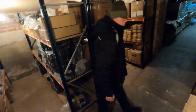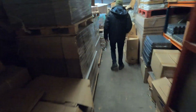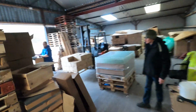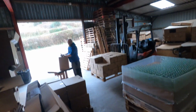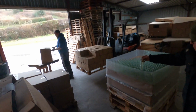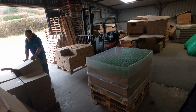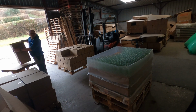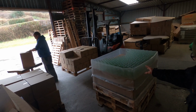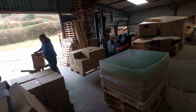So if you come this way through to the warehouse, this is Matt, our expert packer. Hi Matt. He's packing some bottles at the moment, ready to go out to a customer. Is this just one order of all that size of bottle? This is not just for an order, this is for stock. We get the jars like this on a pallet, and then we box them up so they're ready to go out.